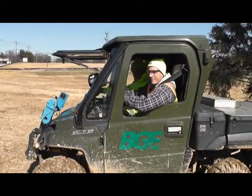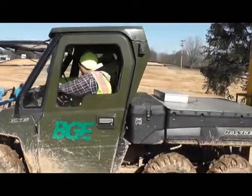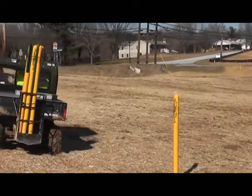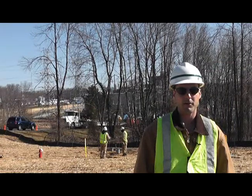Once we're finished purging and gassing the pipeline up to its final pressure, we will ride the pipeline to survey for any potential methane leaks. It's an extra check we do in addition to testing the pipeline, just as a double check to make sure the pipeline is of good integrity.